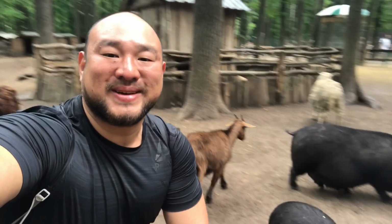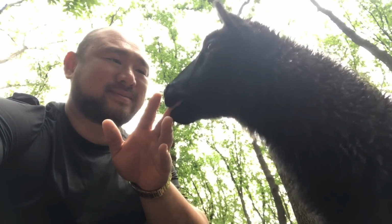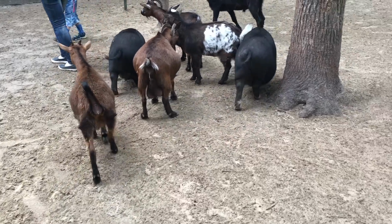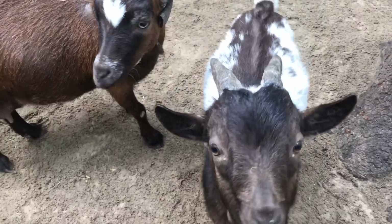So I'm inside the petting zoo here in the Feldman Aqua Park, and there are animals all around me. It is awesome. I really like this place. Hey goatie, or sheepy, whatever they are. It's a goat. So here we are inside the petting zoo. They're ramming each other, it's cute.